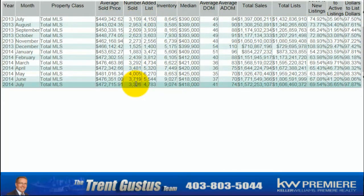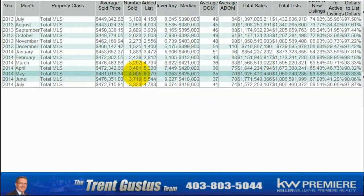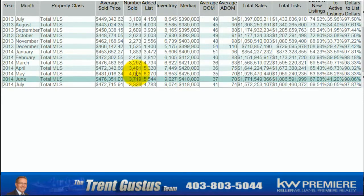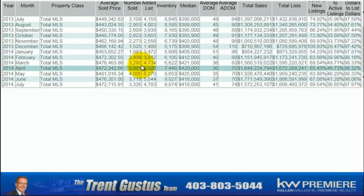So we had about 3,300 sales in July, less than in June, where we had 3,700 sales, and of course 4,000 sales in May, which is the really big month for most people to put their homes on the market. And that's definitely up from last year, where, like I said, we had 3,100 sold, and this year we got about 200 more sales in the month. So overall, the market is pretty good, but it's slowing down a little bit from the first half of the year.